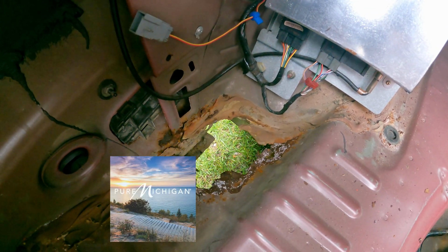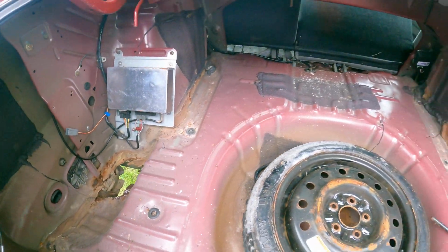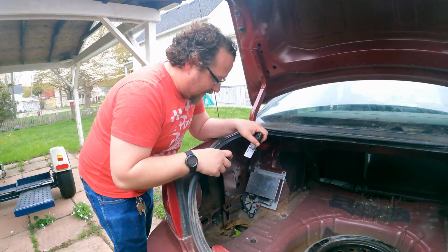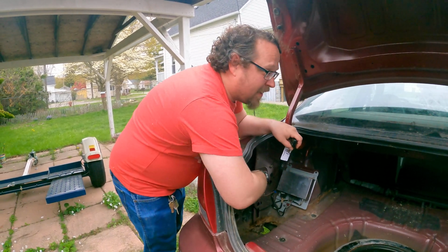That's pure Michigan for you. That didn't even touch it. Good shot. Yeah, this one's going soon too. That one's a little more solid. I hit that one with the old tire iron there and it kind of held up. That, not so much. I kind of got carried away.